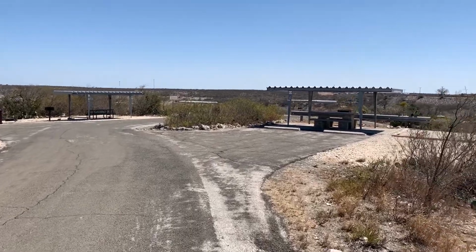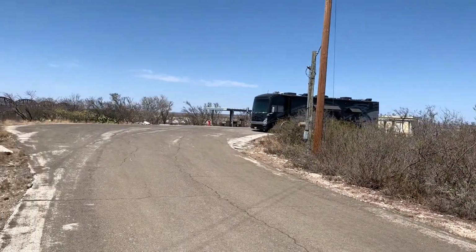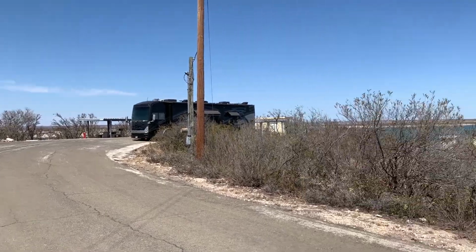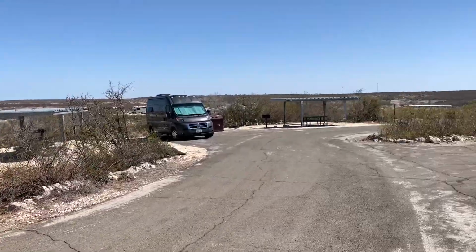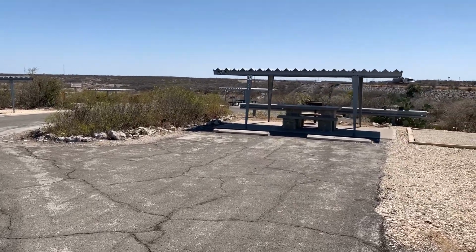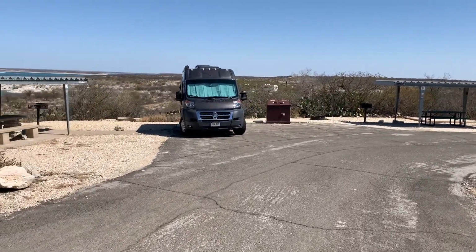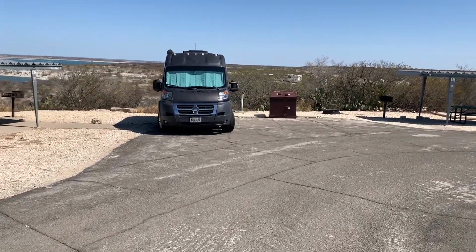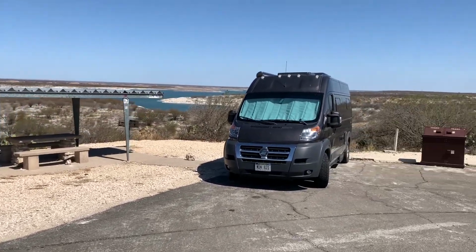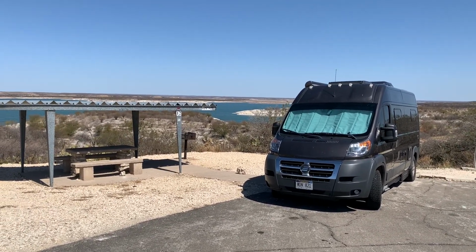These campsites are small, and if I would have come up there with my fifth wheel, there's no place to turn around. I'd have had a heck of a time. So you definitely don't want to pull in here with a big rig unless you've scouted it first. These sites are pretty shallow. See, that van just makes it in there with a little left over to spare. That's site 12. You got a small camping configuration. This is quite the view from up here.